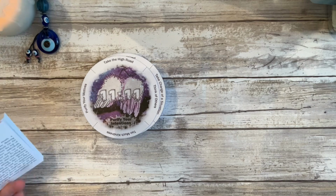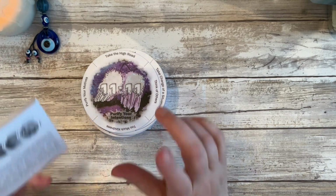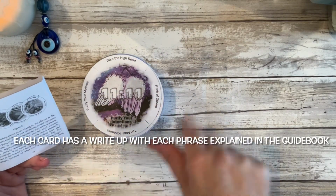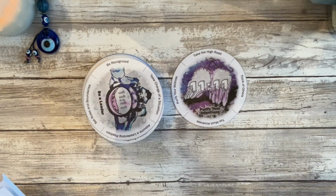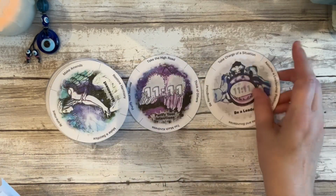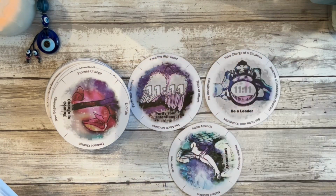So in her guidebook, she talks about using these in a reading, and how to interpret them with these phrases around the outer rim. She says you can lay out the cards, and I'm going to go through the cards, so in case you're wondering why I'm babbling, I just wanted to say this so I could put the guidebook away. You can lay out the cards and then shuffle them, and whatever comes up first on the top is your message. You can read it that way.